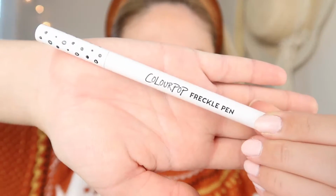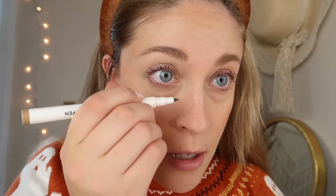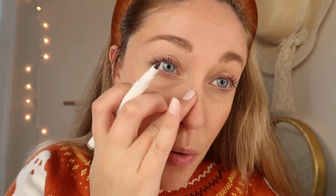Okay, so for the next step, I'm actually going to pop on some fake freckles. I've been doing this so much this year. This is the Colourpop freckle pen. I've had this for like a really long time and it hasn't run out, which is nice. Obviously you're not putting a ton of product on when you use a freckle pen, but still it's nice to know that I've had it for a while, and I'm still on the first product.